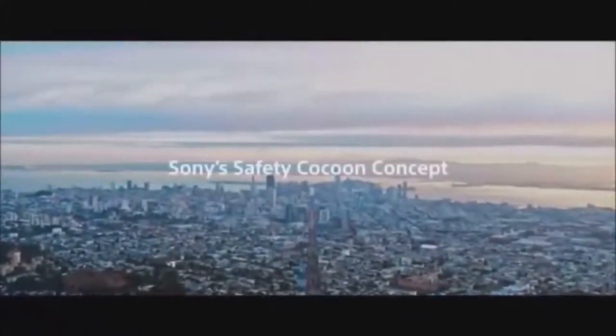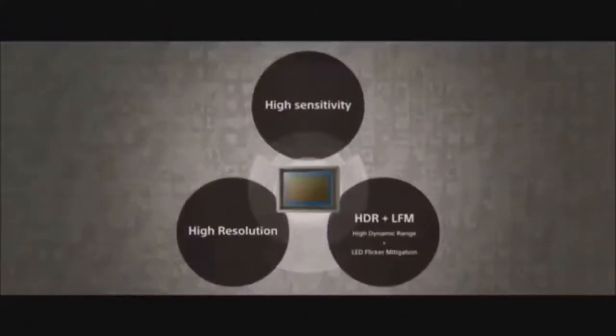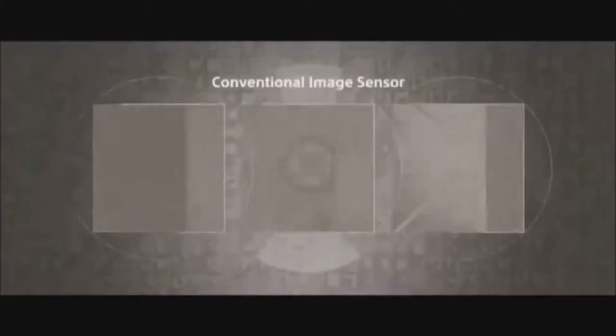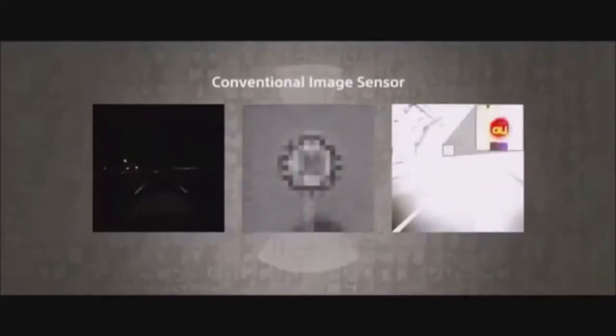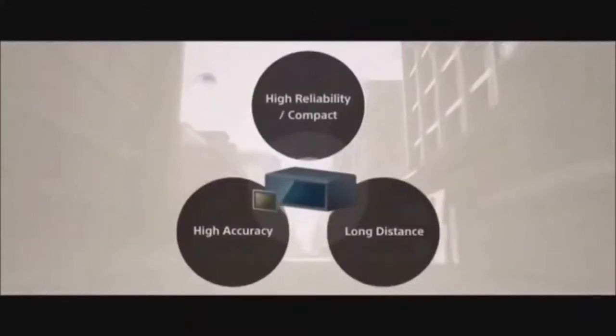Safety Cocoon is a concept for enhancing car safety. Sony's world-class CMOS image sensor technologies enable the position of objects to be instantly detected, even in driving scenarios where existing sensors for automotive cameras struggle. Our solid-state LiDAR uses highly accurate distance measurement to gain a precise 3D grasp of real-life spaces. This also leads to improved recognition capability for long-distance objects.